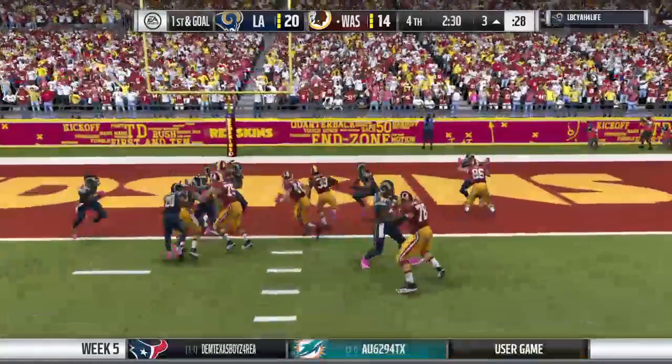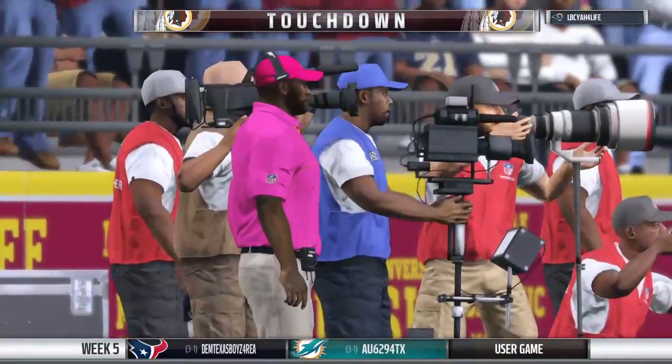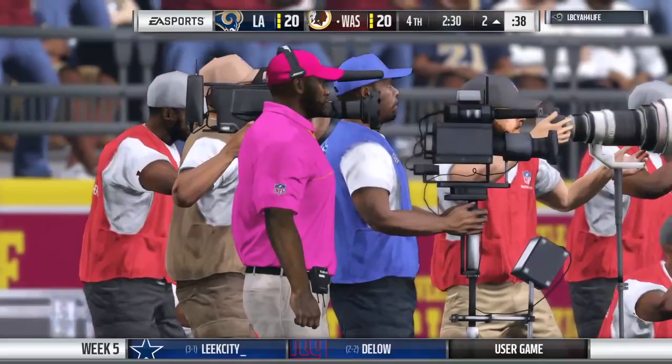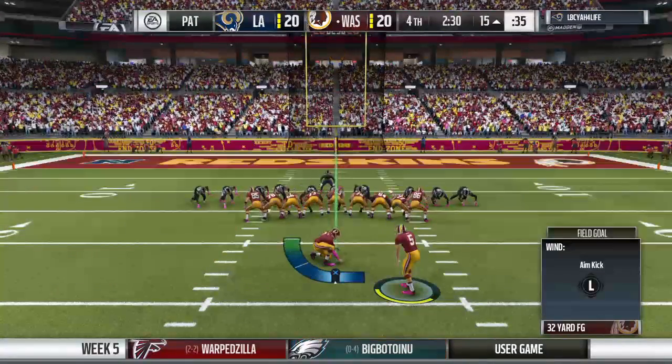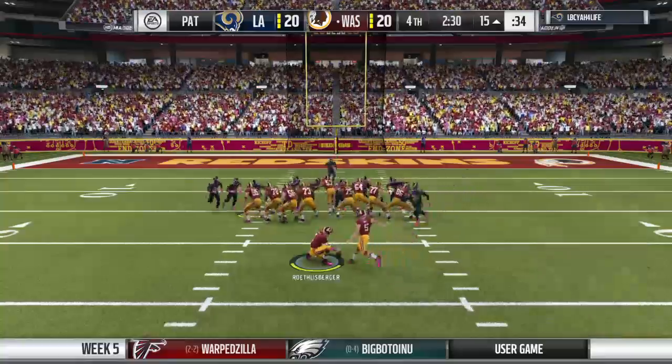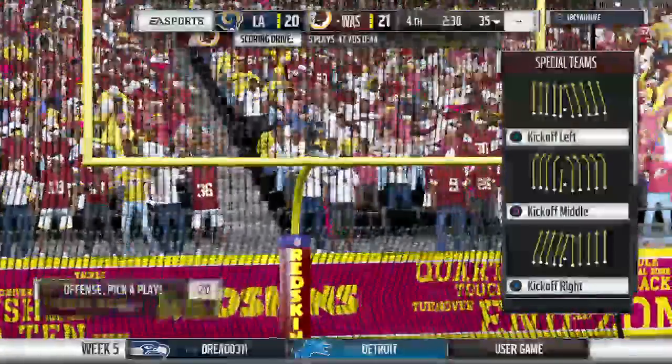Red blitz. And he is into the end zone. Touchdown, Redskins. Keith Marshall, his 3rd touchdown now on the year. And now the Redskins, if they hit the PAT, they will have the lead. And they have taken the lead here in this 4th quarter.